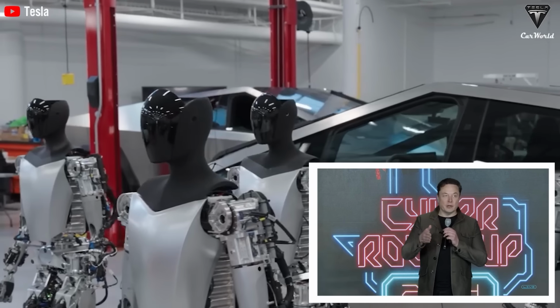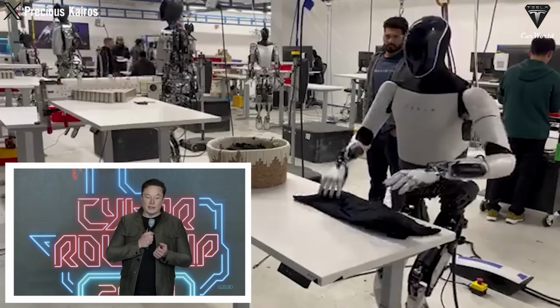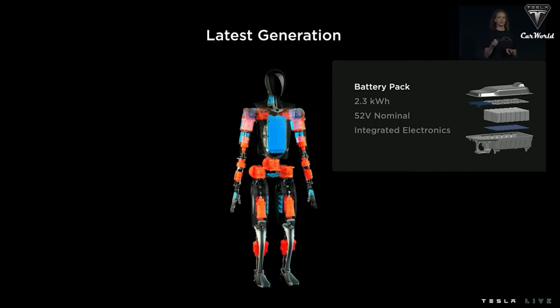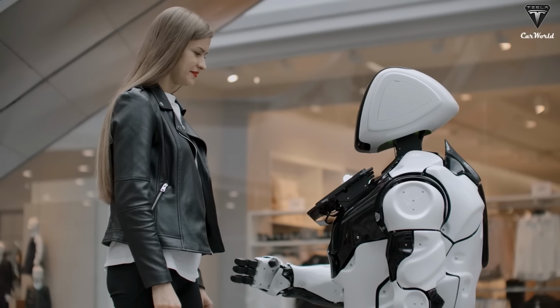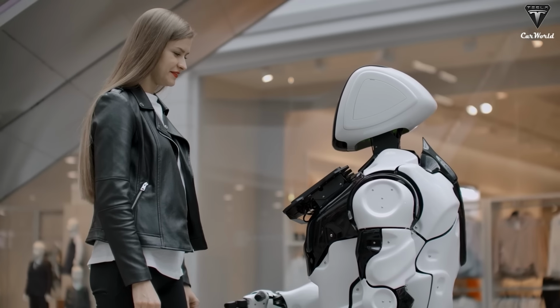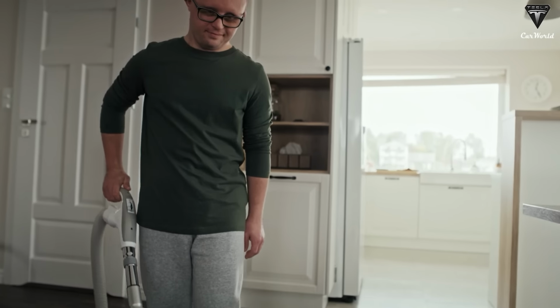Beyond being just a high-tech tool, Optimus is ready to handle all your household tasks tirelessly day and night, with its 2.3 kilowatt-hour battery operating for over 8 hours before needing to recharge. With the ability to learn user preferences and to adapt to household needs, Optimus can perform everything from simple cleaning tasks to more complex duties like transportation.